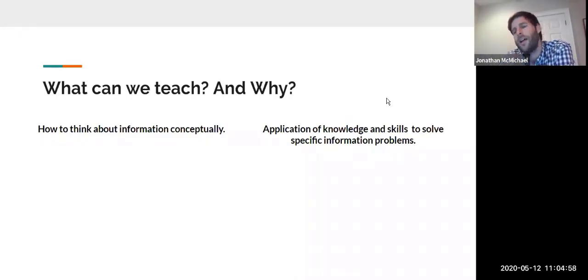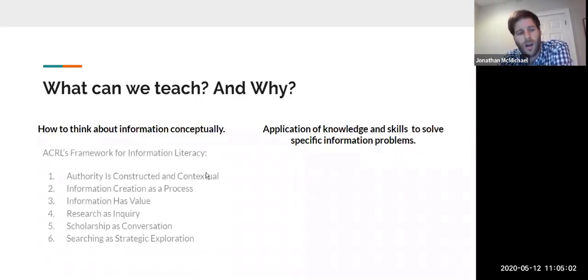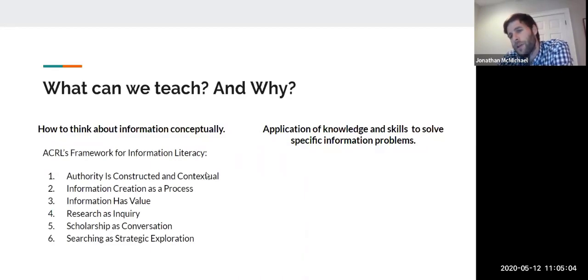So you take that to the information side: the conceptual parts that we teach are the ACRL framework of information literacy. This is the kind of stuff that librarians nerd out with. It has 6 frames. These are basically things that, when you understand them, change the way you think about information. These are things that we all get, but students sometimes struggle with them or don't get them.